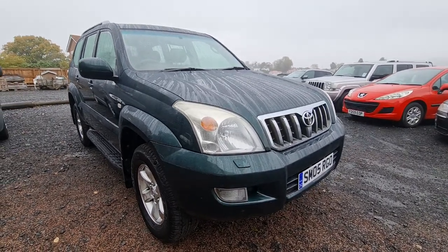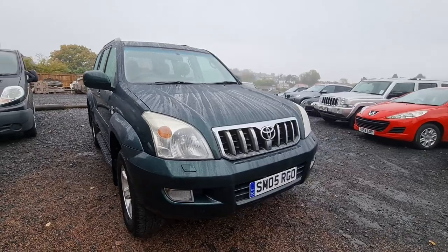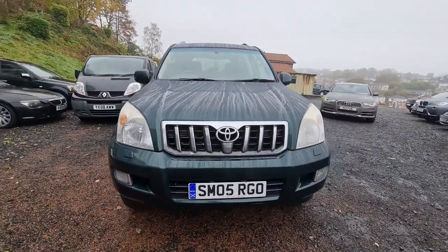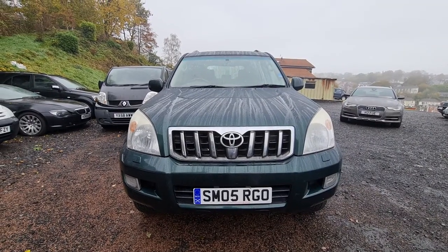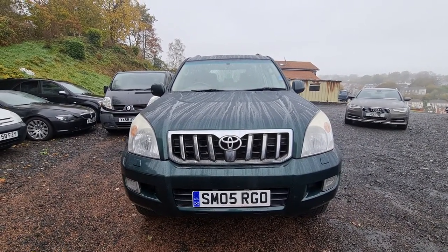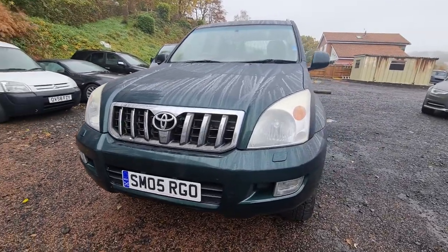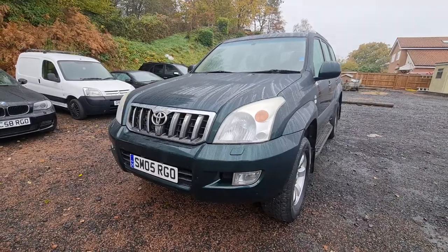Today we are looking around a 2005 Land Cruiser. This is an LC4 model, they would call it. As you can see, very big, very smart looking 4x4. These are very rugged cars. They've got a fantastic reputation for reliability.